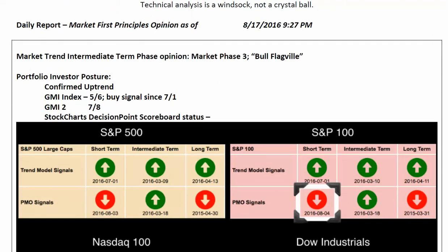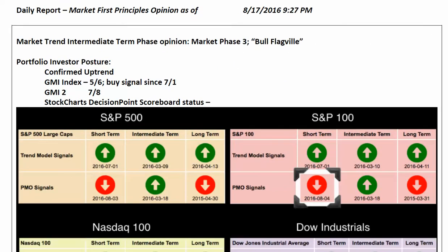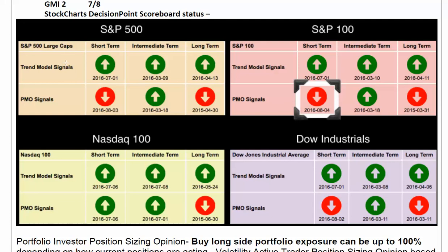Not much in the way of change from yesterday. Yesterday, remember, with that hammer pattern, you really didn't achieve much one side or the other. Intermediate term phase opinion, bull flags, phase 3, and the 3 market timing signals. The first one from IBD, confirmed uptrend, GMI index a 5 out of 6, and a GMI 2 a 7 out of 8 with a buy signal in place in 7-1. Decision point scoreboard, still these mixed signals on the short and intermediate term across the various indices. So very, very choppy action predicted from those indicators at this point.